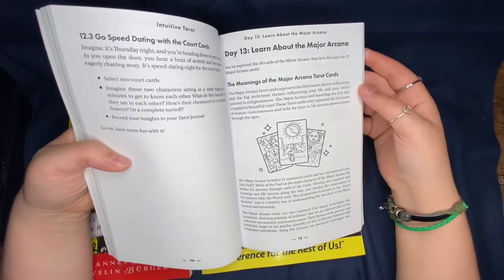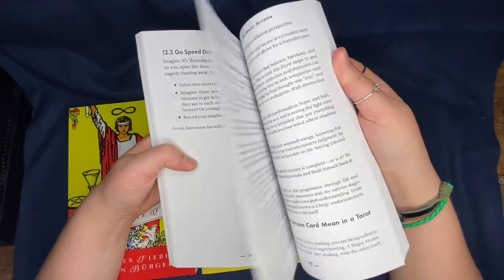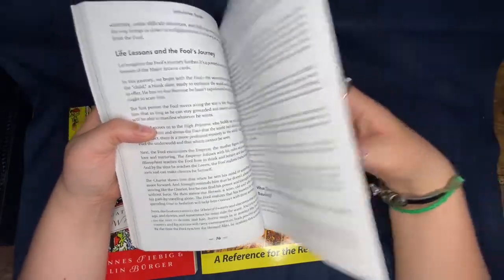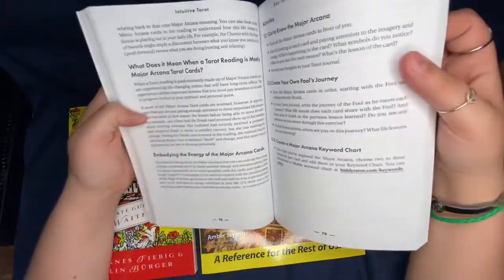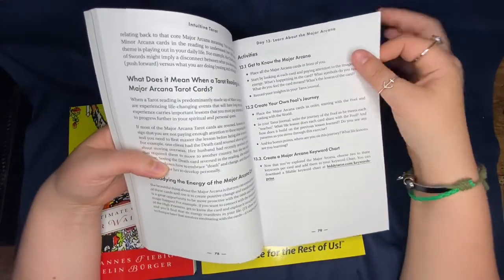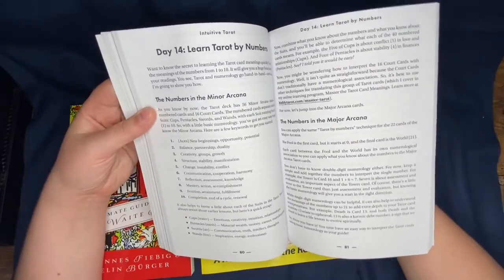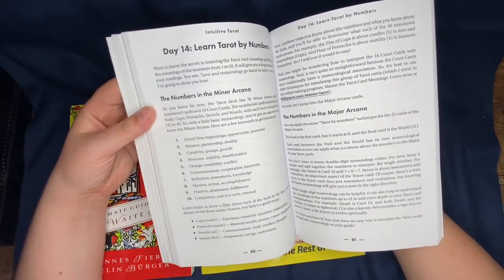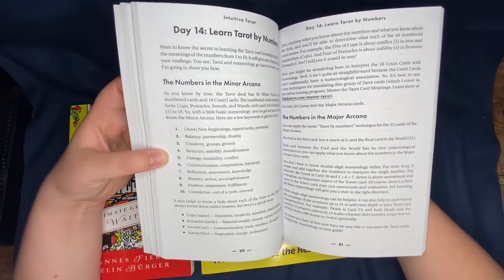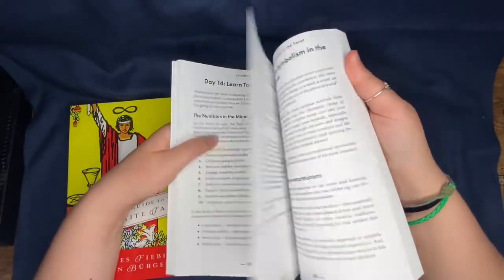Okay, and then we have a section here, learn about the major arcana. Again, this section answered a lot of questions that I had. Tells us what the majors even mean in a reading. What does it mean when it's mostly majors? And then again, some activities to help you master the meanings of those cards. So there is even a section on numbers, which I'm still trying to learn. I'm still not the best with numbers, but this book is definitely helping me with that.